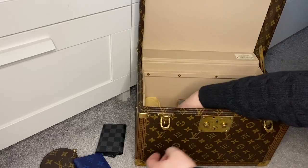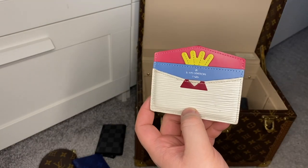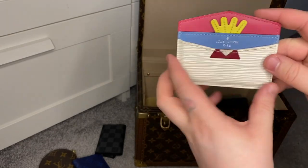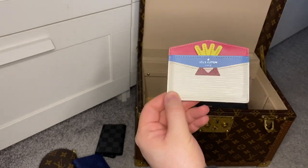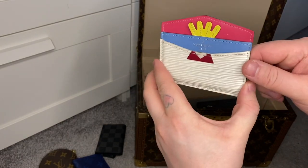I love this. Next item, again, I don't think I've showed you this before. When I took a little break from YouTube, I did a little bit of Vestiaire shopping. And this was the outcome of one of my Vestiaire shops. So this is from the Tribal collection, and I have another piece from that collection in here as well. And this is the card holder.